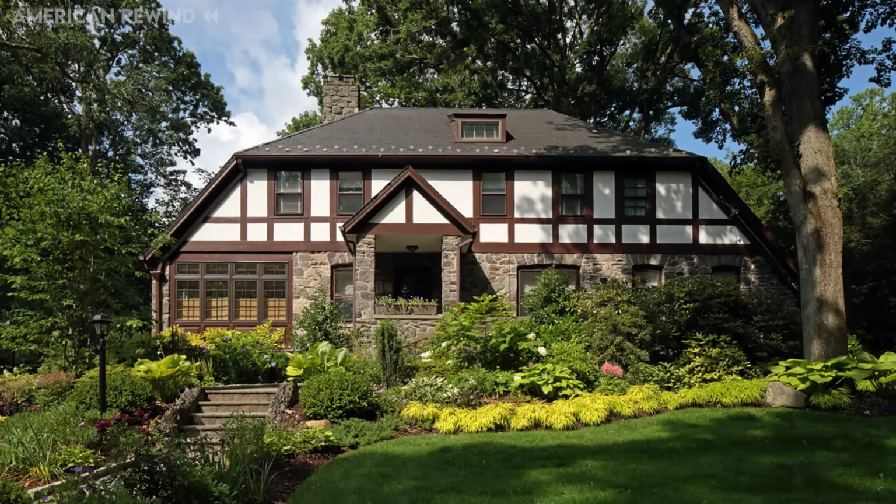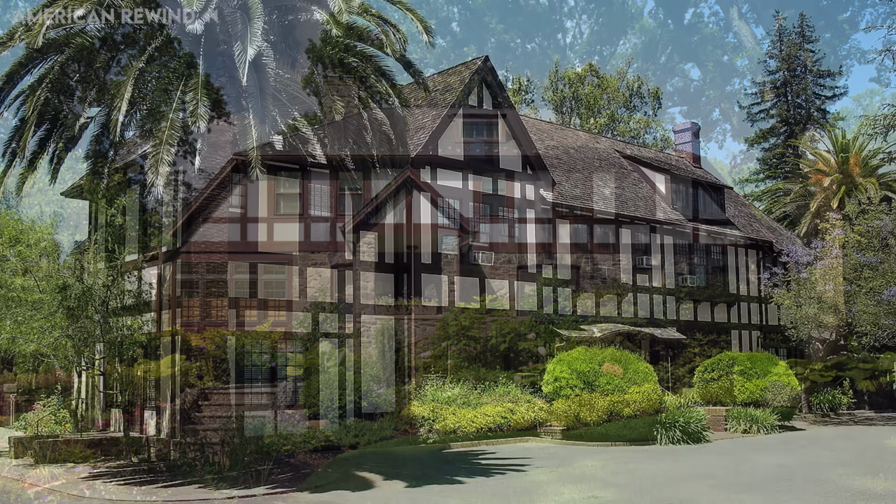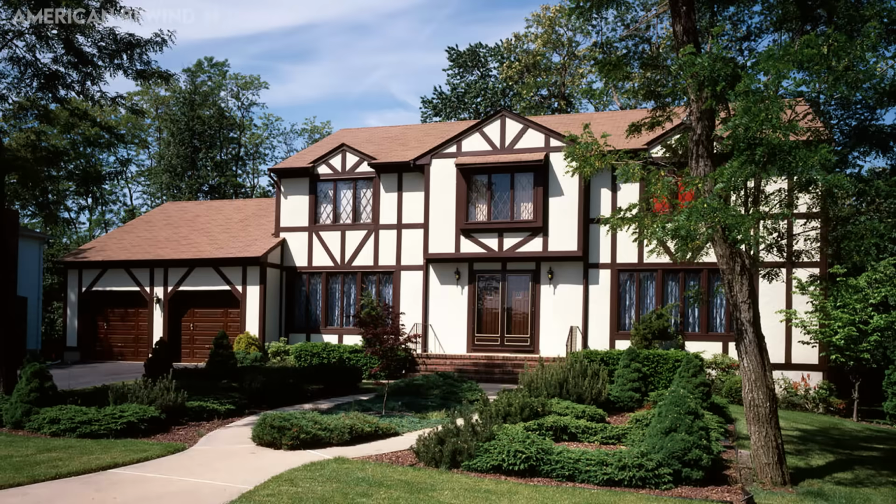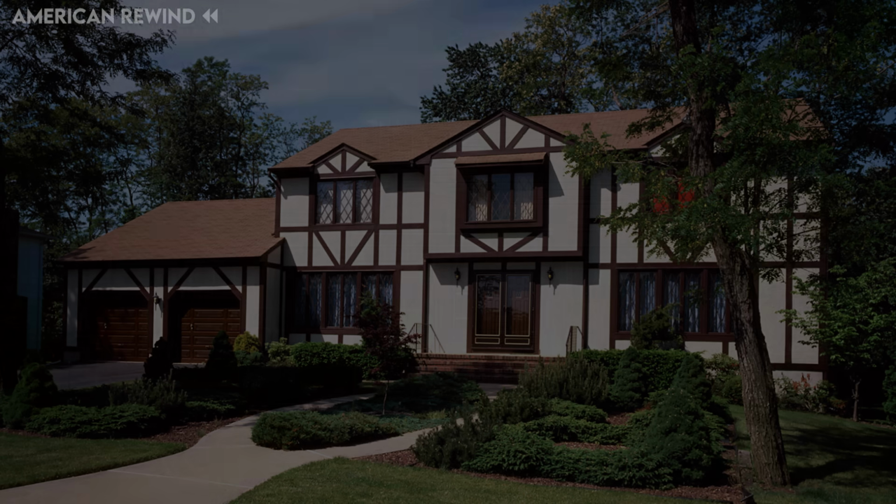New York City suburbs like Westchester County, Englewood, and Teaneck have many Tudor Revival homes from this time. After World War II, the popularity of Tudor Revival declined as more modern, efficient home styles emerged. By the 1970s and 1980s, builders in the U.S. simplified the style with synthetic materials rather than real wood, making them easier to maintain.